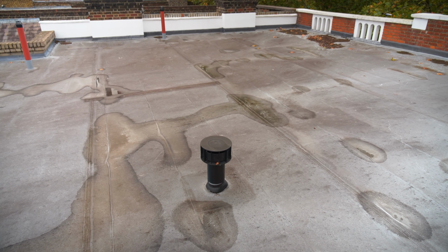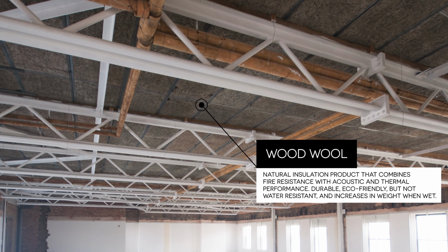When the refurbishment started, we removed all the asphalt from the roof. We then discovered we had wood wool beneath. At this point, it was too late to go back to the new roof option and we had to leave the wood wool in place. So anything we did had to be on top of this.